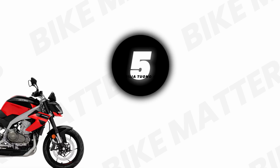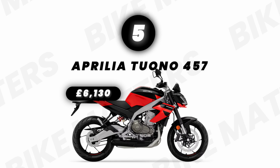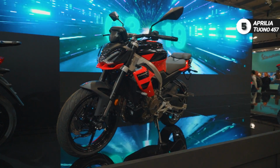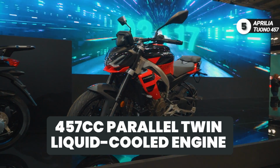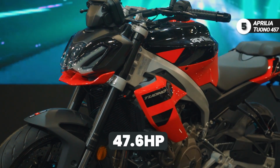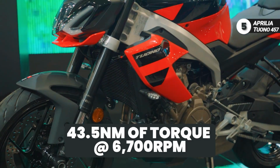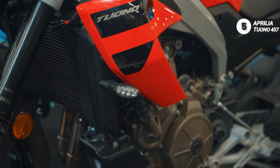Now on to that number 5, we have the all-new and improved 2025 Aprilia Tuono 457. Coming packed with a 457cc parallel twin liquid-cooled engine with ride-by-wire throttle, the Tuono produces 47 horsepower and 43 Nm of torque, placing itself again at that top end of what's allowed for an A2 bike.